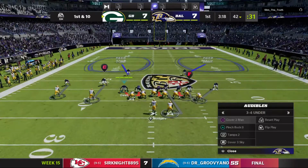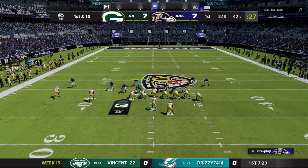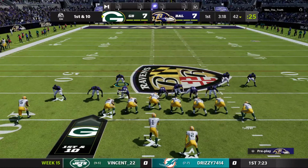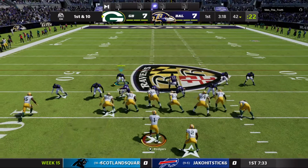The Packer offense ready to get their next drive underway. The last possession, these guys were able to tie the game with a touchdown, and now they'll have a chance to move out in front. Yeah, let's give a big assist to the defense who got the ball back.